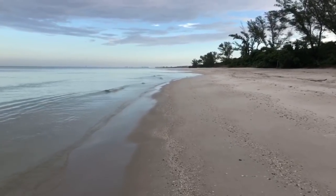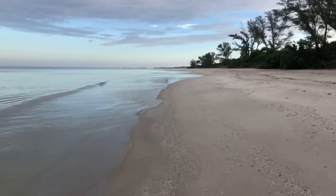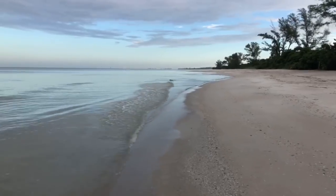Haven't really seen a lot of shells on the beach so far. Water's still looking pretty good up here to the north. Usually it gets worse the further north you go. Not too bad out here. There's a little crab that just dug itself into the sand right down here. So there is some life down here. I don't know if I can stir him up. I don't want him pinching me. He buried himself right down in there somewhere. I saw him scurrying around. So that's a good sign.